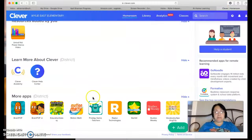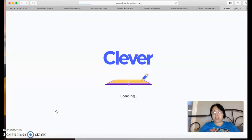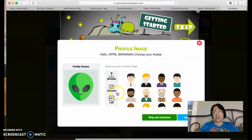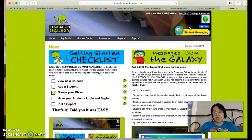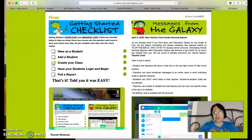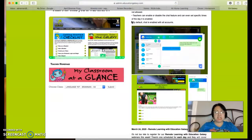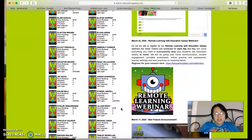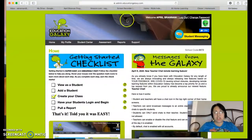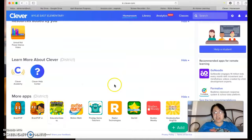I'm just going to exit out of that. I don't know if we've assigned anything through Education Galaxy, but it lets you log in. Oh, it wants me to be cute. I'm not going to do that right now. Skip. Okay, so this, I don't know how to do this, but maybe that's because we haven't done anything through Education Galaxy. Here, my classroom at a glance. Let's see. Yep, all zeros. So I guess we haven't done anything through Education Galaxy. Obviously, if they haven't done it, it's not going to be on there.